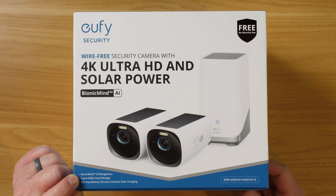Then here on the back, we have all the other features that are available. So here, stay charged with forever power. With just 2 hours of direct sunlight provides unlimited power. Pretty sure that's 2 hours a day. If you have no sunlight, there is a 13,000 milliamp hour battery, which could last up to 365 days. So this is great because it will work even in the cloudiest climates.